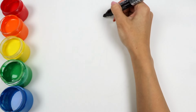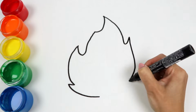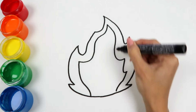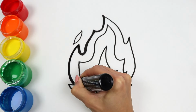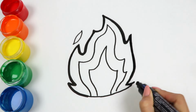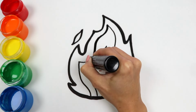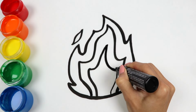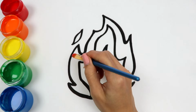Time to draw the fire emoji. Let's add some color. Red.